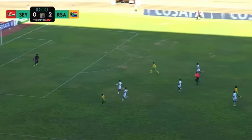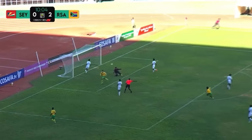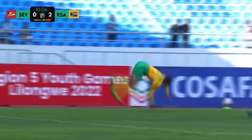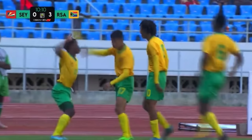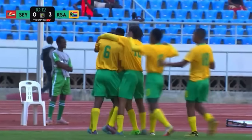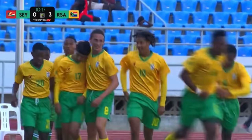Does well to beat his men, and Bennett Mukwena lays it off nicely. This time around, from an assist to a goal scorer. 3 to the good as we hit the 10-minute mark. This time, Lee finds the back of the net, assist picked up by Bennett Mukwena.